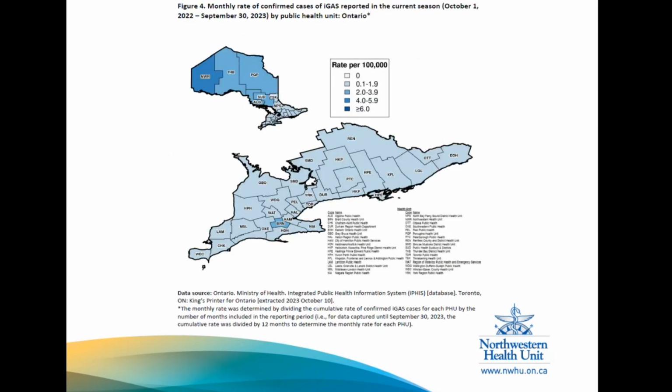Okay. You can see here, and this is taken from an IGAS report created by PHO, Public Health Ontario. This was for an IGAS season, and an IGAS season goes from October 1st. This current slide goes from October 1st, 2022 to September 30th, 2023. This document was published on October 12th. So you can see that we are the highest for Ontario for this time period, and we consistently have reported high rates of confirmed IGAS in Ontario.